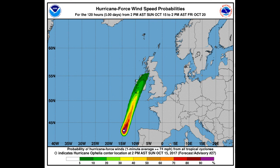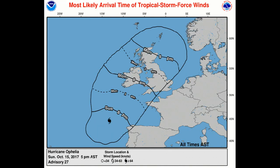Now this is the hurricane probability of seeing those winds, and I think this is actually a little bit low. I think that they will see some hurricane force winds on the southern shore as the center comes in.